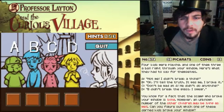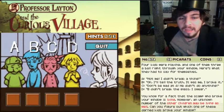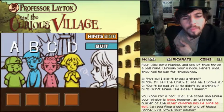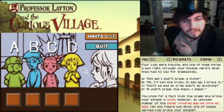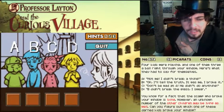Four kids are playing and one of them threw a ball right through your window. Okay. Is this another lying one? Who broke it? Unknown number of liars. Can you figure out which one of these kids broke your window? Oh, this is interesting. So they don't tell me how many of them are lying.